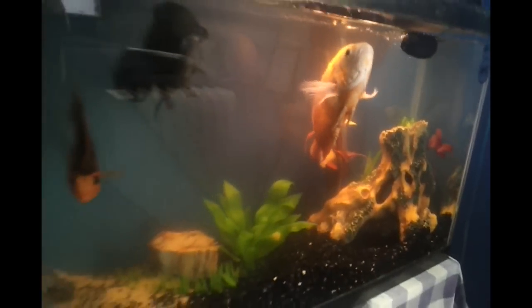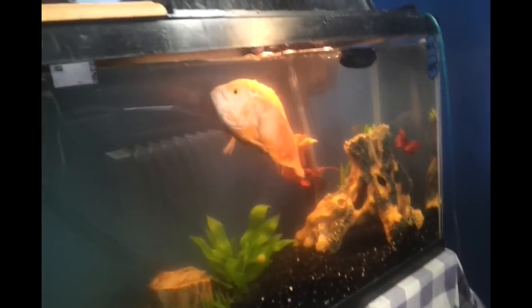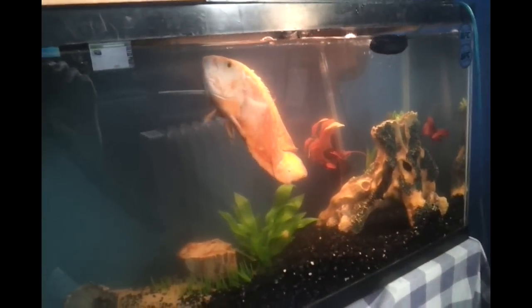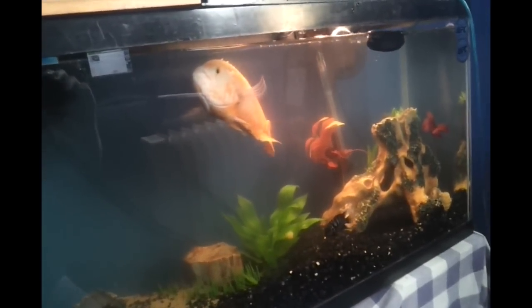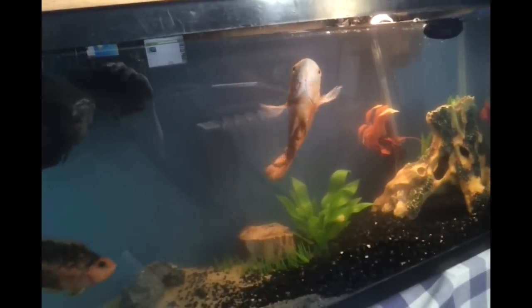Today, I'm gonna do a fish tank video, which I haven't done in, God, probably 2010. But anyway, this is my 55 gallon tank. If you guys remember, I used to have a hexagon 40 gallon tank, or a 45 gallon tank. And I don't have that anymore. I actually traded it for a car amplifier and two 12 inch subwoofers from my neighbor.